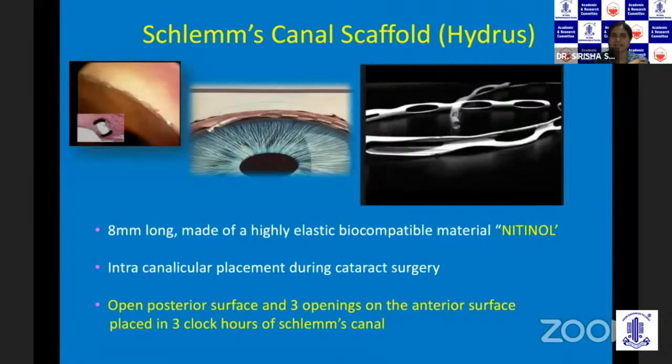The other device available for bypassing the trabecular meshwork into the Schlemm's canal is the Hydrus implant, which is a little larger one, and it occupies about 3 clock hours of the Schlemm's canal. It's made of a biocompatible, highly elastic material called nitinol. It has a posterior opening, and anteriorly there are 3 openings. So here also it is similar to the iStent. You see a tiny opening left in the anterior chamber, and the rest of it is placed in the Schlemm's canal. It not only allows fluid to reach the Schlemm's canal, but because of its size and its location, it also tries to open up or enlarge the Schlemm's canal.